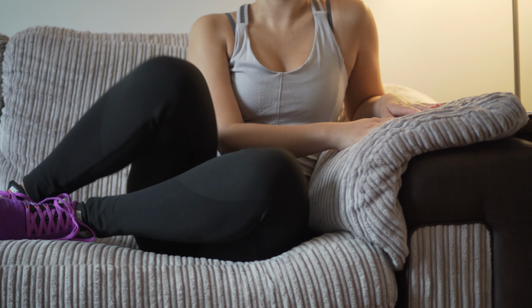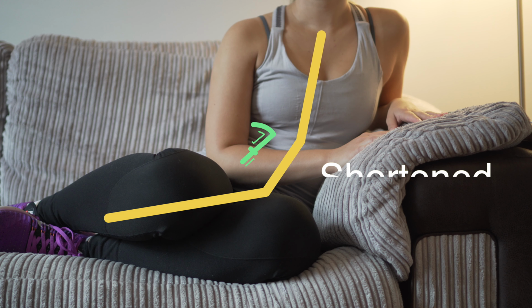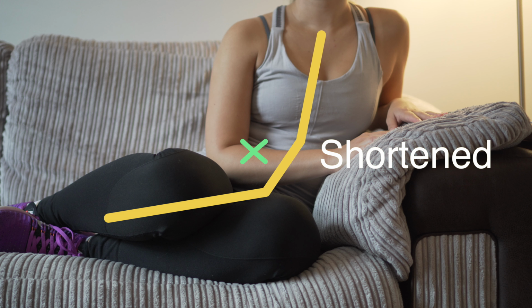Just something to consider if you're also thinking that you might have tight hip flexors is when you sit down on the sofa, do you always sit on a portion of the sofa that has an armrest on one side and you tuck up your feet on the opposite side? What this will do, it will put this muscle in a really shortened position, and if you're sitting there most of the day, then this one inevitably is going to get tight over a long period of time.